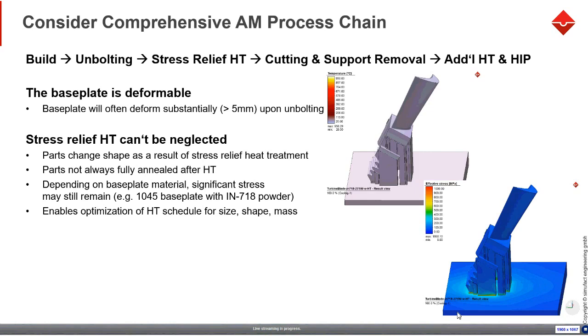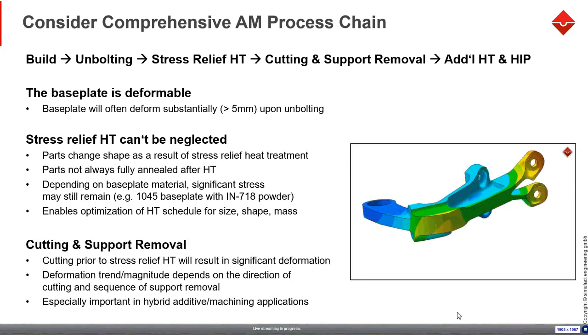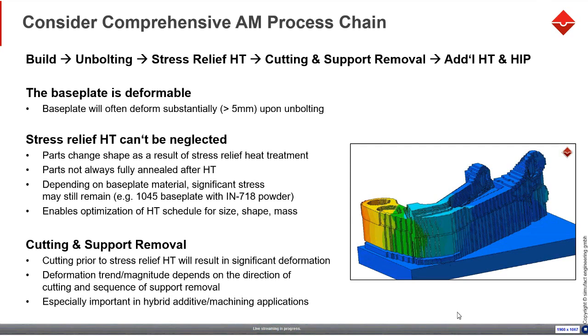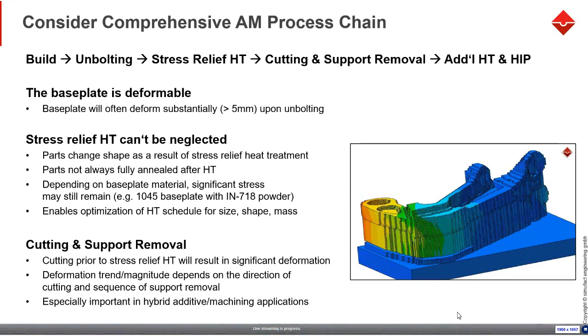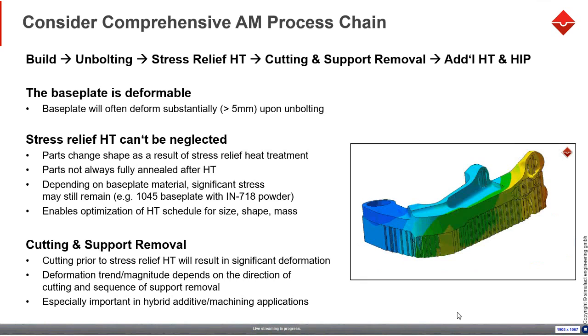Finally, the cutting and support removal. Especially important when you're actually cutting prior to the stress relief, this can result in a significant deformation, depending on how you cut the part. If you cut it left to right, right to left, front to back, or some other way, it can affect the final deformation. You'll have localized plastification that's different depending on the direction of cut. This is also especially important for hybrid additive manufacturing machining applications that are starting to become much more prevalent.